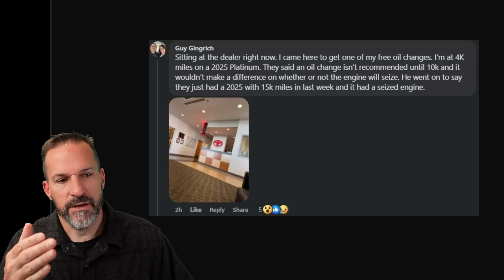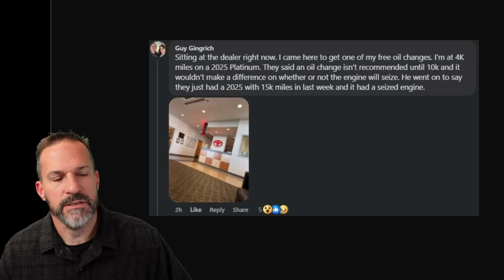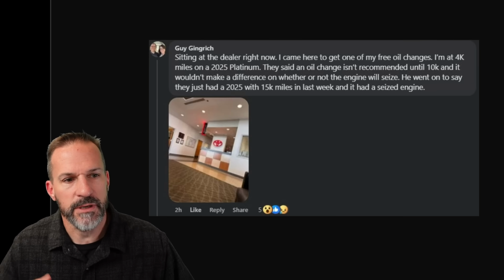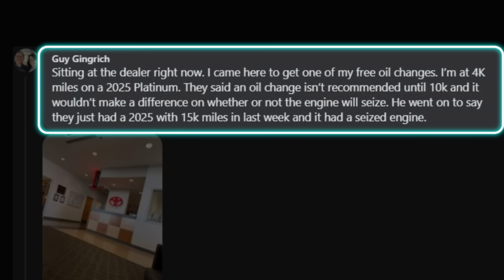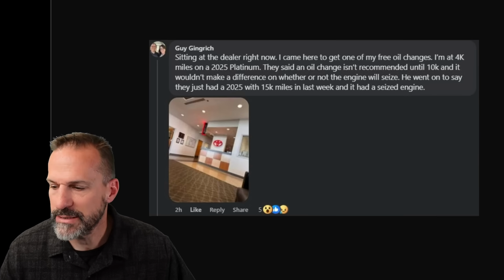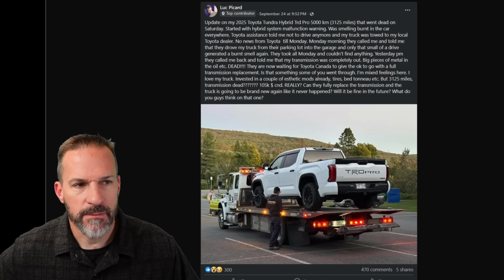And it appears we have another 2025 where the engine has seized, or at least reported here. This guy was responding to the post of Ryan Bishop, and he said he was sitting there getting his oil changed on his 25. The dealership told him that oil change wasn't recommended until 10,000. This guy was getting it done at 4,000. And then they went on to tell him that a 2025 just rolled in with 15,000 miles last week and had the engine seized.